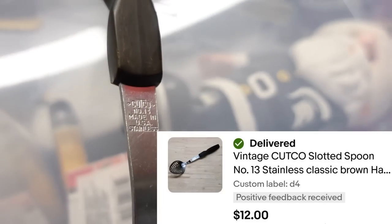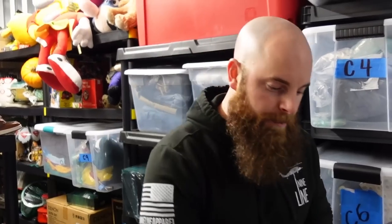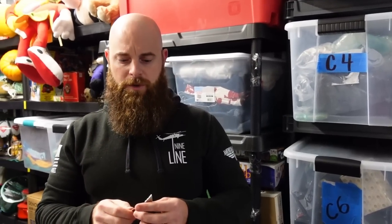All right, one of my favorite utensils sold. This is going to be the Cutco slotted spoon right there. We got these for 25 cents at the Goodwill. Sold in a couple hours for $12 plus shipping. We have like four more that we found that day.